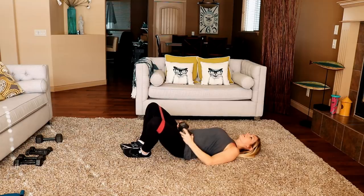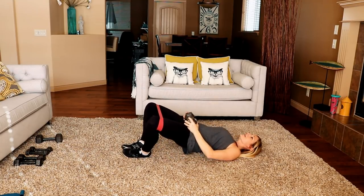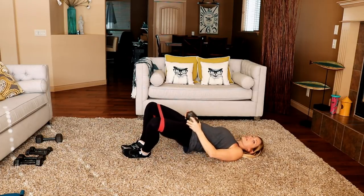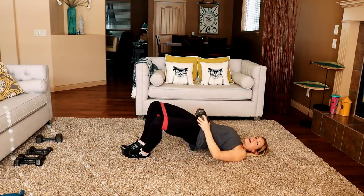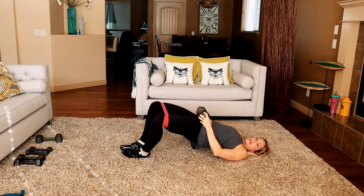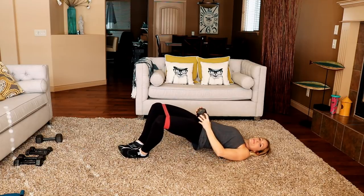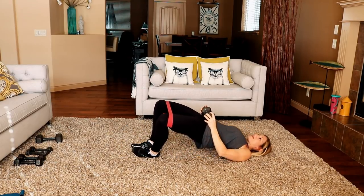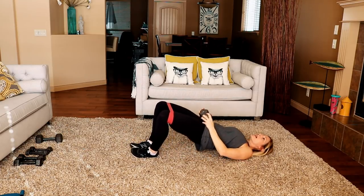That's it. Good squeeze at the top here. You can even add that little pulse at the top right here. Okay, I'm gonna do that actually this round. So like this if you want. Pulse up. You'll feel it in a few seconds how much more tension it adds when you give it a good squeeze at the top and a little pulse. All right, 15 seconds left. Up, squeeze. Woo, yep, it's on fire.